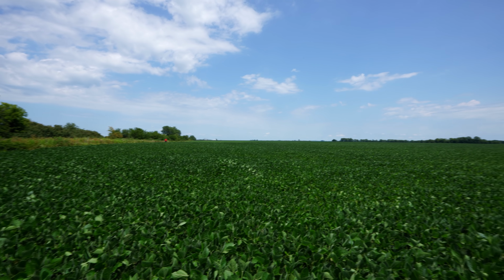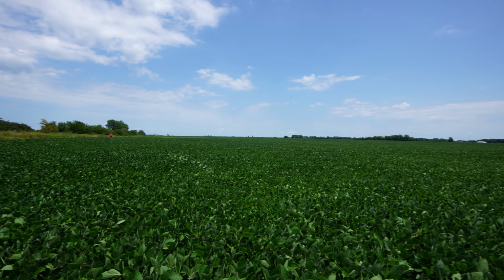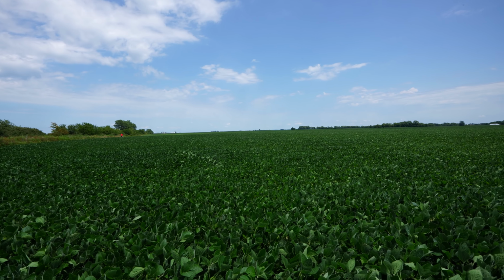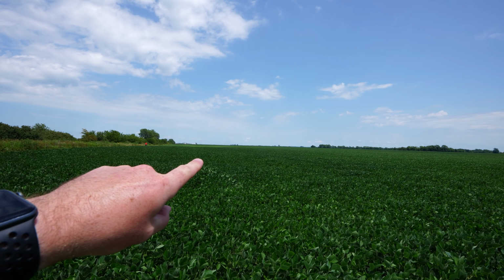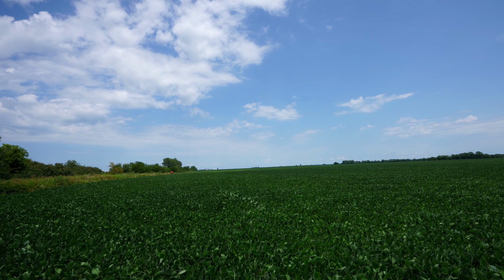Dad and I are doing a little scouting for soybean maturity and, of course, to see whether ground conditions are adequate for a sprayer to come across here. For the first time this season, actually seeing some signs of water damage out there in the pond. That's really the main place he's going to check.